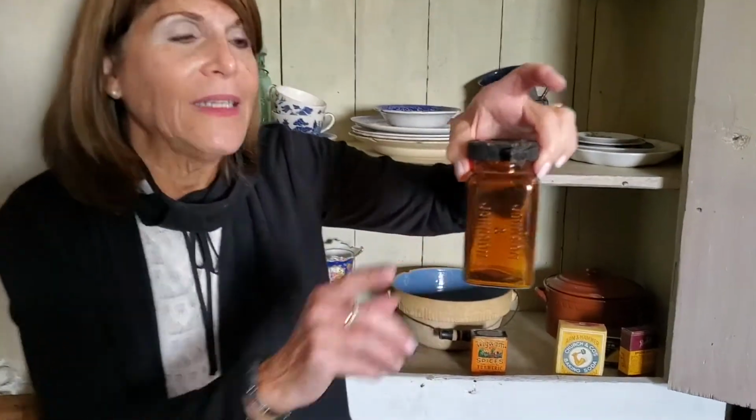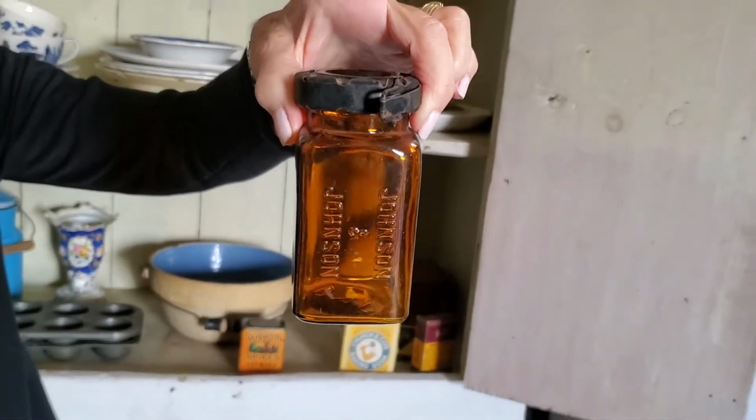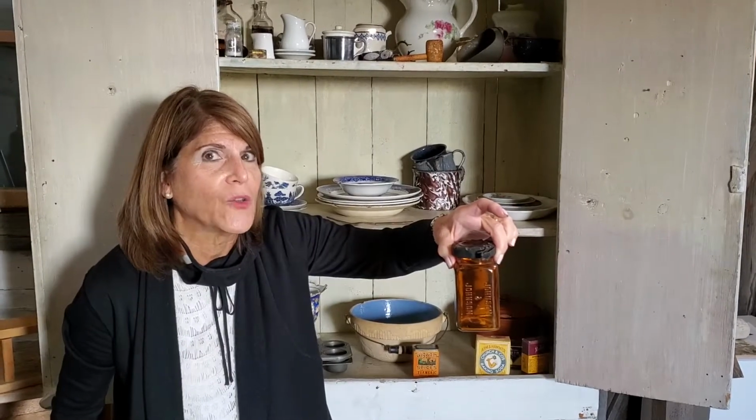In terms of medicine bottles, this is actually a glass bottle, and it says Johnson & Johnson on it. And you would use perhaps aspirin out of this bottle and then go back down to the store and have it refilled with more medicine. So you're saving the containers, which is actually a very good idea.